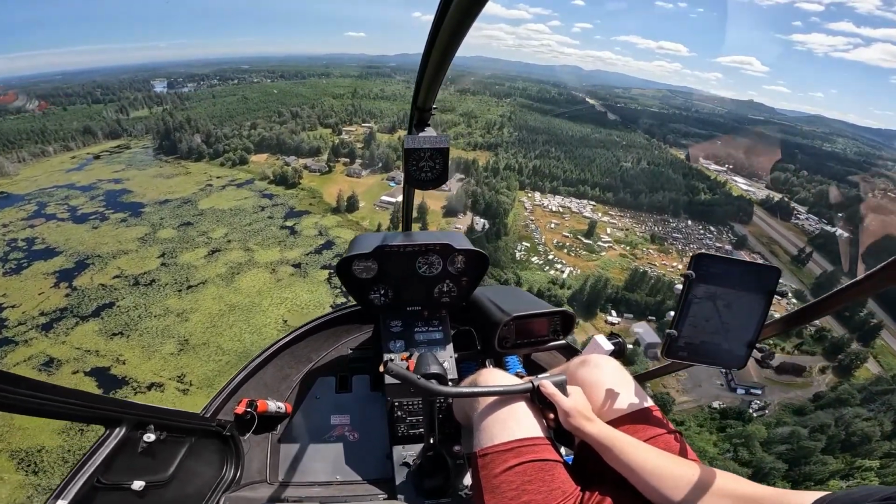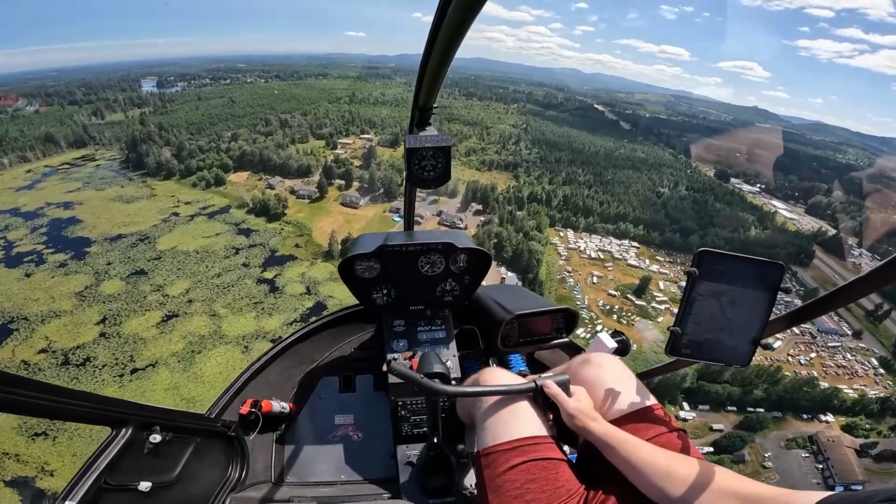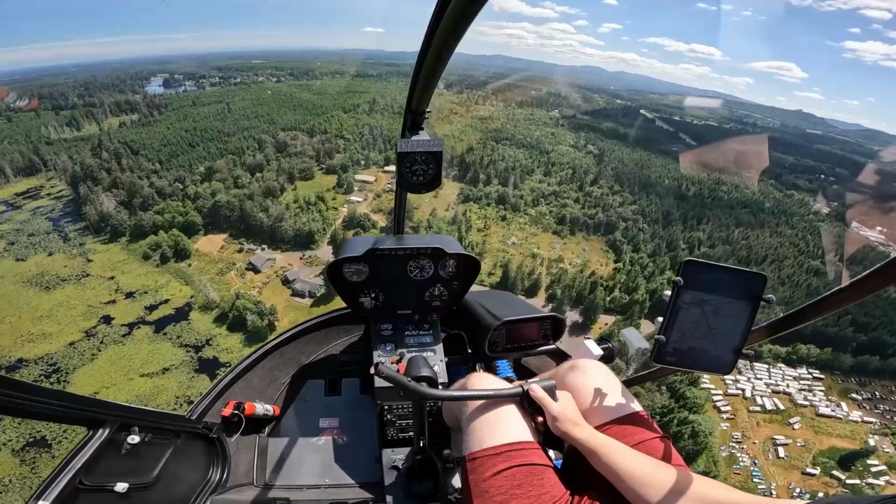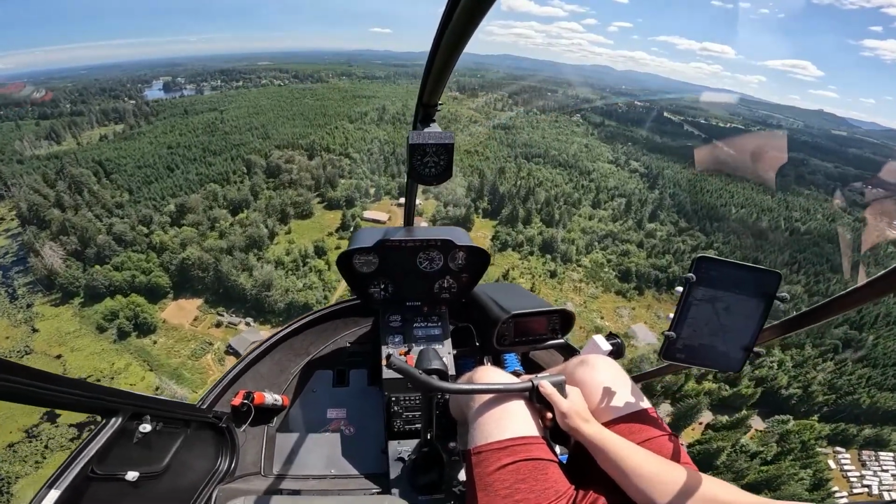Shelton area traffic, helicopter 803 Alpha, 4 miles to the southeast, continuing southeastbound at 800. This will be my last call on this frequency. Have a good day. Shelton traffic.